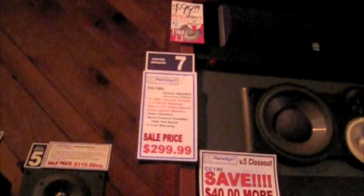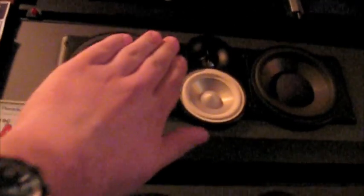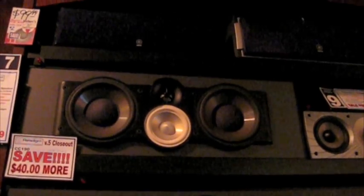So anyway, onto the center channel. I have a Paradigm Monitor CC190. I don't know how big it is, but this is what my hand looks like compared to it. So yeah, it's a nice center channel. So we're on to the front speakers. We have a pair of Paradigm Monitor 7s, which are $400 each, $800 a pair.